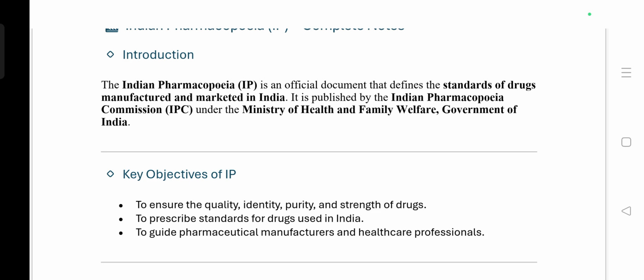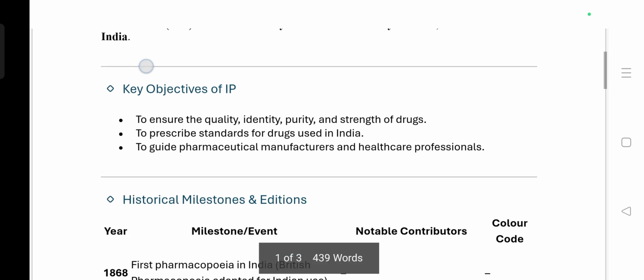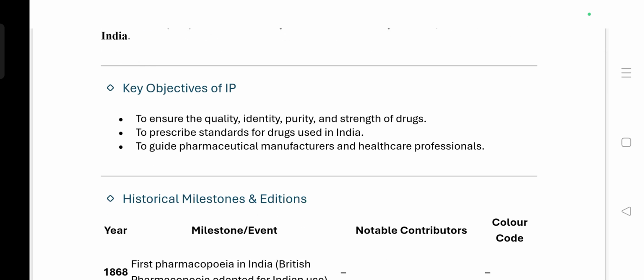So now let's start. The Indian Pharmacopoeia is the official document that defines the standard of the drugs manufactured and marketed in India. It is published by the Indian Pharmacopoeial Commission under the Ministry of Health and Family Welfare, Government of India. The key objective of the Indian Pharmacopoeia is to ensure the quality, identity, purity, and strength of the drug. It prescribes the standard of the drugs used in India as a guideline for pharmaceutical manufacturers and healthcare professionals.